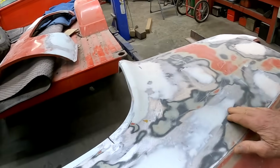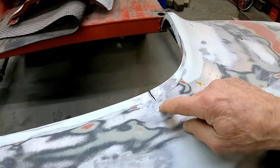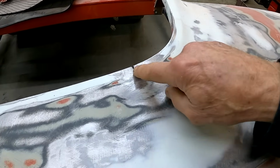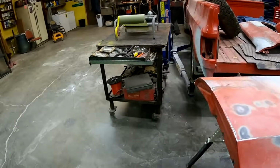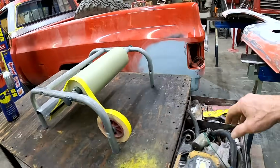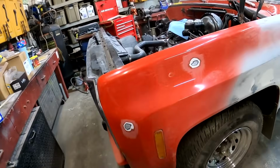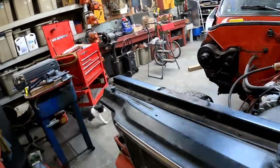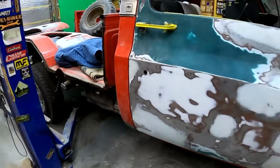he pretty much got this ready on Friday, and then he found a crack, so he cut that out for me, and I'll have that welded up before he comes back to work on it again. Yeah, that rear quarter's ready for primer, and this fender's prepped. Nah, he's working on this door.